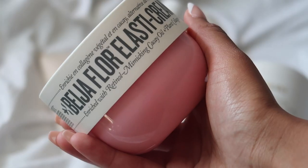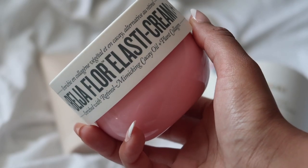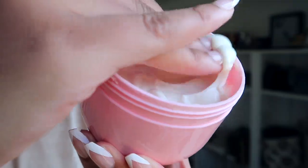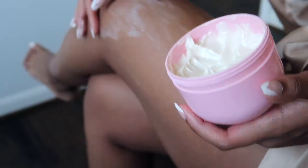Then a new product that I have been using into the ground is the Sol de Janeiro Beija Flor Elastic Cream. You guys, I have not stopped using this since I got it. A lot of people think that it smells like Baccarat Rouge. I have to kind of agree. It smells like Baccarat Rouge, but more cotton candy-ish. I feel like it would go with a lot of different perfumes. It has like this really sweet, sugary vibe to it.